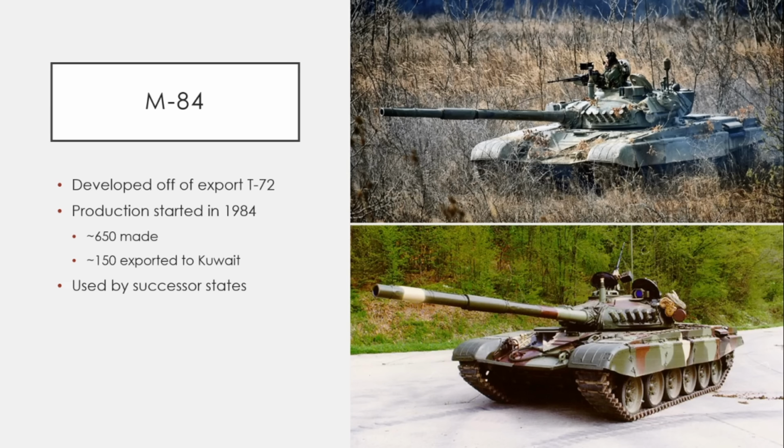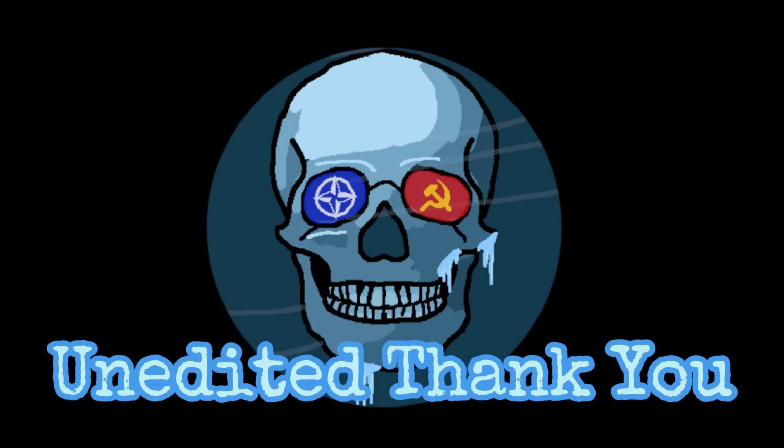So I hope this has brought some attention and appreciation for the designs of the non-Soviet Warsaw Pact states. Because with some of the production runs that those vehicles had, it's a little unfair that nobody really knows about them.